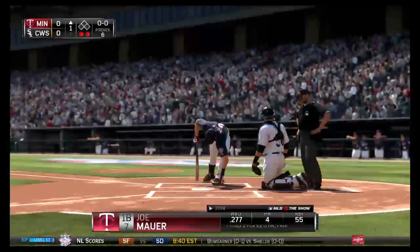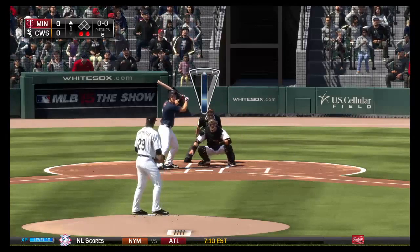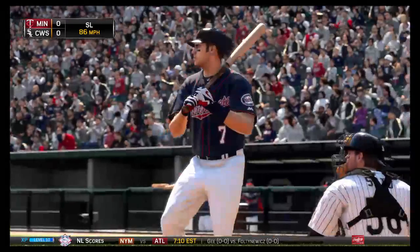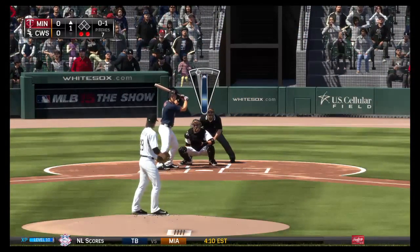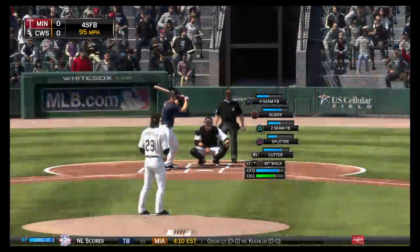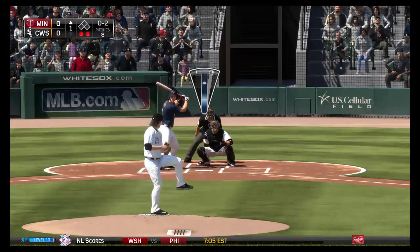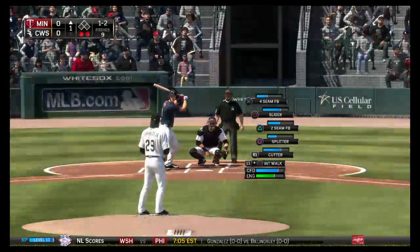Joe Mauer will step in for the first time. And as you can see, not the fastest of starts for him this first week of the season. And a check swing here, but he clearly went around on a pitch that would have been a strike anyway. It's 0-1. Fastball called for strike 2. And there's number 8. 1 away. And the pitch. 1-2 now to the former MVP.